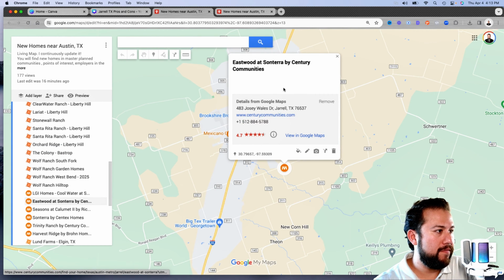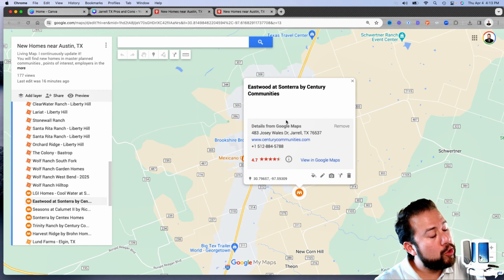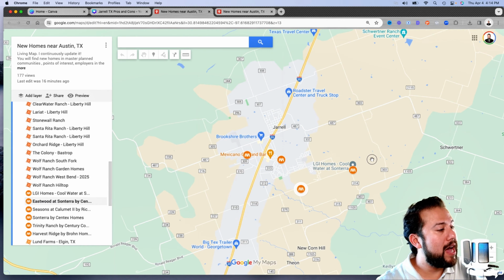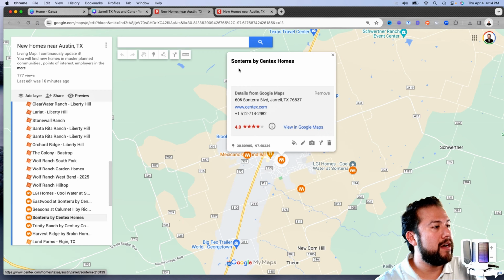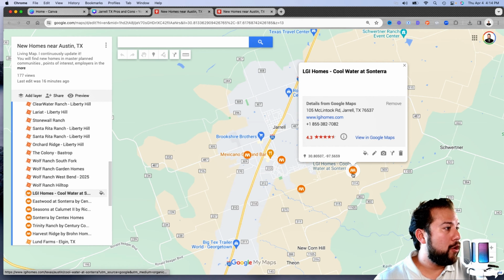We have Eastwood at Centerra. Now there's multiple builders for each of these communities. I just bookmarked one of them. So Century Communities is the name of the builder, but I'm sure they're not the only one. I've only actually visited Cool Waters at Centerra. I haven't been to Centerra itself. So Centerra is the name of one, and Cool Water at Centerra is the new one that they're building.